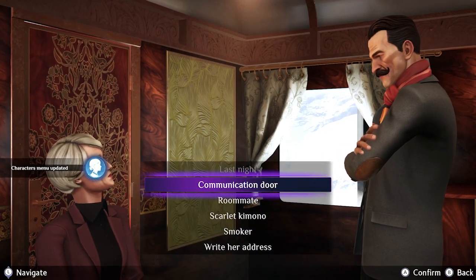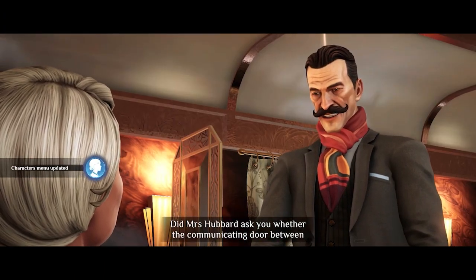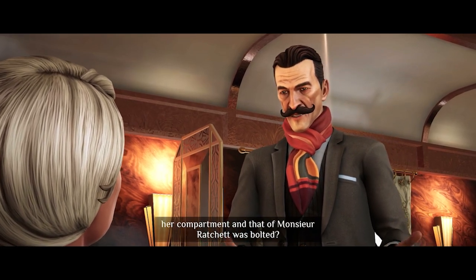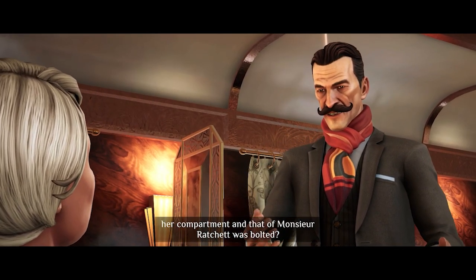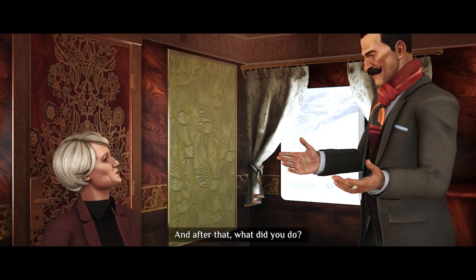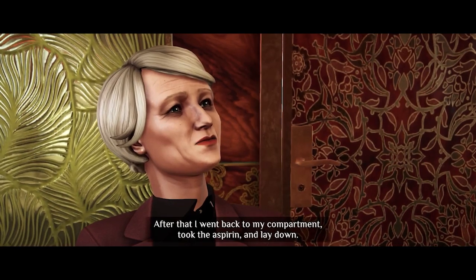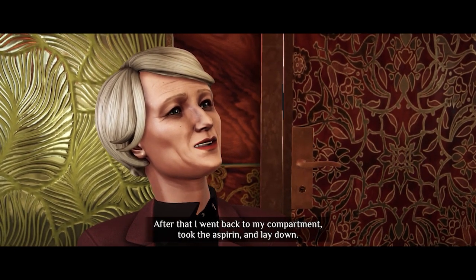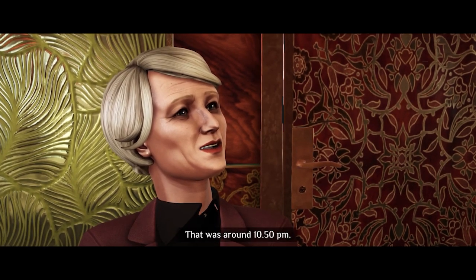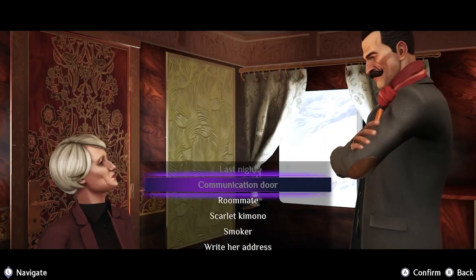Okay, communication door. Did Mrs. Hubbard ask you whether the communicating door between her compartment and that of Monsieur Ratchet was bolted? Yes. And was it? Yes. And after that, what did you do? After that, I went back to my compartment, took the aspirin, and lay down. That was around 10:50 p.m.